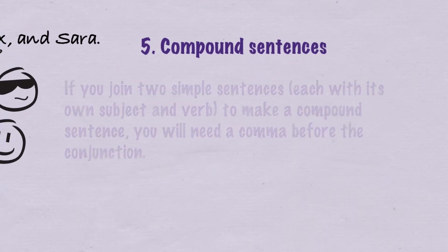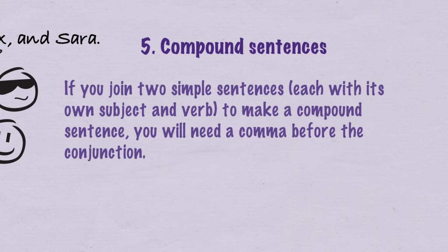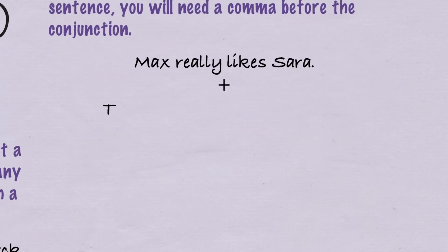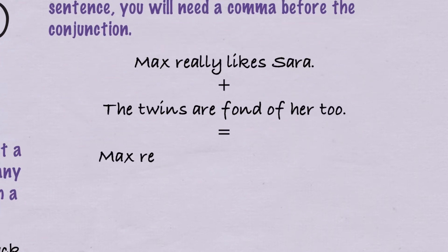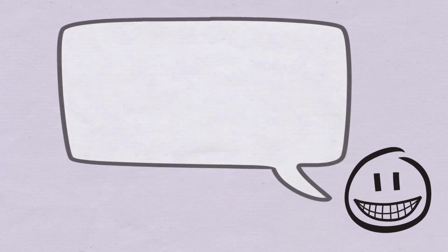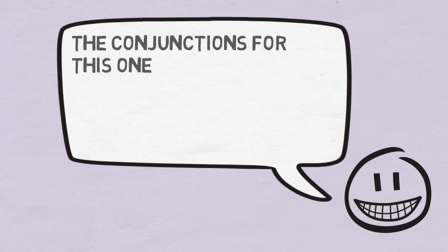Number 5, compound sentences. If you join 2 simple sentences together, and each of those has its own subject and verb, you're making a compound sentence and you'll need a comma before the conjunction. So let's have a look at an example. Max really likes Sarah is a simple sentence. The twins are fond of her too is another one. We put them together. Max really likes Sarah, and the twins are fond of her too. That's a compound sentence and you've got a comma before the conjunction that joins the 2 halves together.